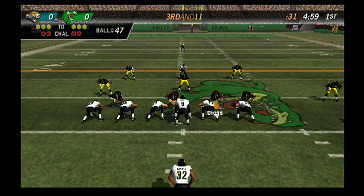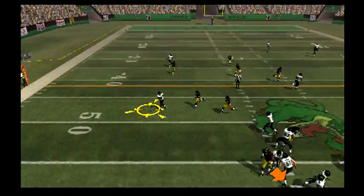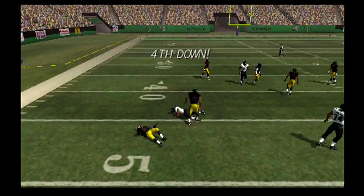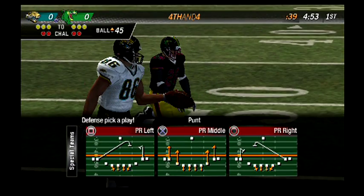Number 32, the lone setback. Drops back. Gets rid of it. Right on target to the wide receiver. Northcutt made the catch, but was unable to get the first down. This is a good special teams play.